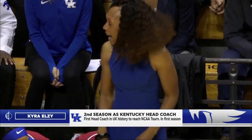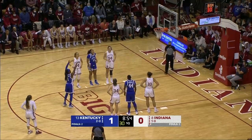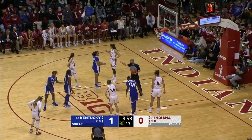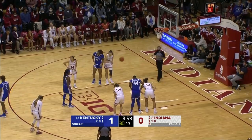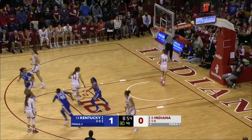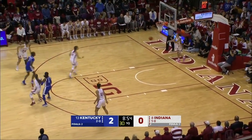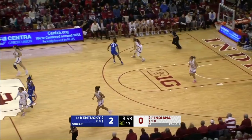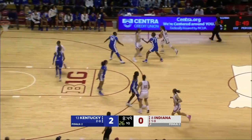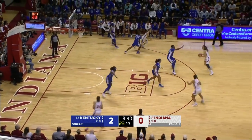And Kyra Elzy in her 2nd season as Kentucky's head coach. She took over in an interim role at the start of last year when Matthew Mitchell decided to retire, and then in December she was officially named the head coach at Kentucky. Had already been an assistant for a long time with the Wildcats. Well, she is at Kentucky, born and bred, and she knows this program inside out. Really helped Matthew Mitchell bring a lot of the great players that have come to Kentucky into Lexington.